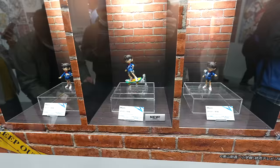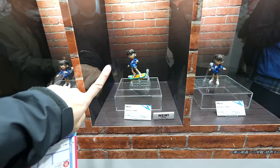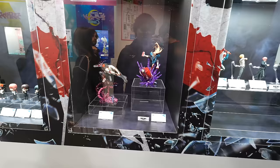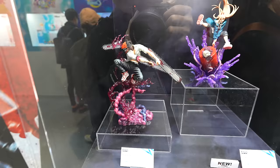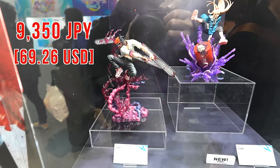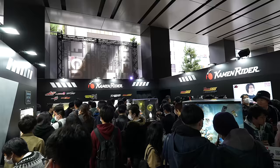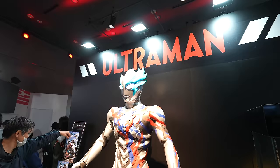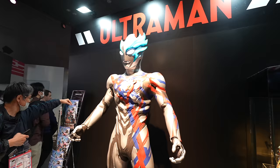Oh, actually, they are selling the Plamo? 6,600 Japanese yen. Nice. Oh, that's Sailor Moon, 30th anniversary. And that's Chainsaw Man. This figure is 9,350 Japanese yen. Yeah, this one makes sense though. Oh my goodness, that's Kamen Rider Blaze. Super crowded. And here, it's Ultraman. That's a big figure. It's like a mannequin.